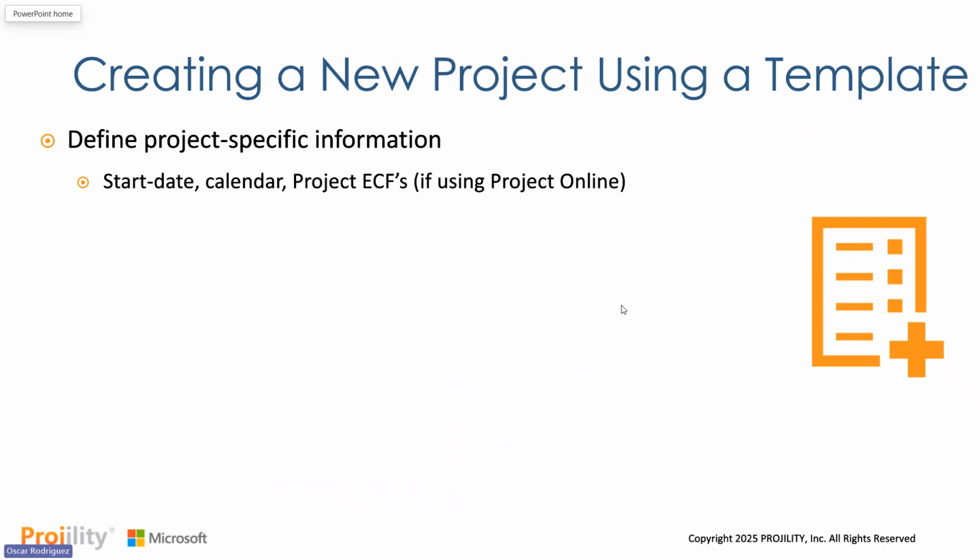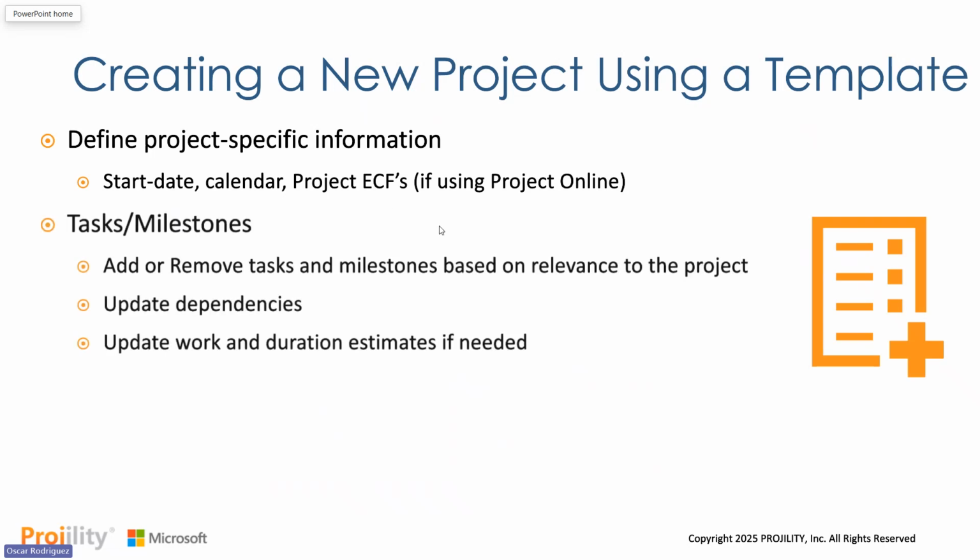So I created the new project. I selected the specific template that I'm going to be using. Then I'm going to go into the project information and set that start date. I'm going to verify that the calendar is accurate. There's also going to be, if you're using Project Online, custom fields that you can fill in at this time. And that's something that you can do as well.